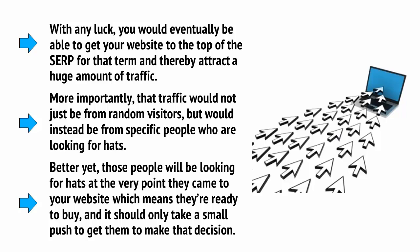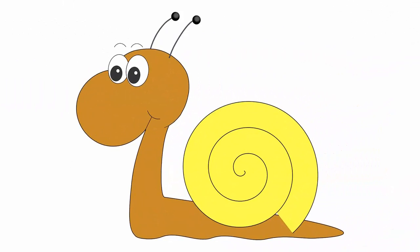Which means they're ready to buy, and it should only take a small push to get them to make that decision. SEO can be a slow-going process, but it's still possible to climb the ranks and get your website to a point where it will start getting more and more organic traffic from searches.